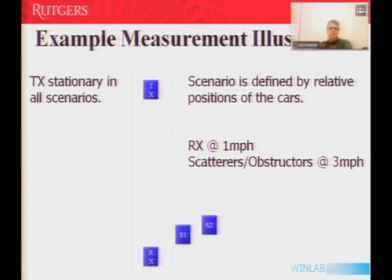The idea behind any scenario that we measured was that you want to capture a given scenario. In this case, you have the transmitter, you have the receiver, and you have 2 scatterers in 2 adjacent lanes. You want to measure the effect of these scatterers over multiple distances between the receiver and the transmitter. So basically, the scenario is defined by the relative positions of the cars, right?